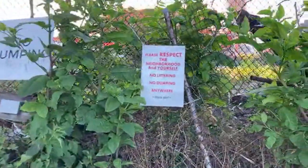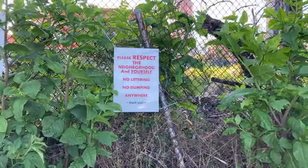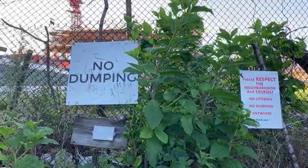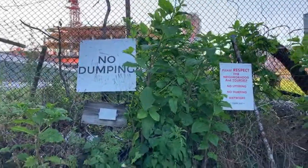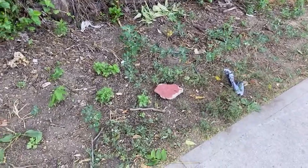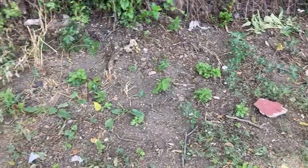By the way, please respect the neighborhood. No littering, no dumping anywhere. And of course, what do we got here? At the bottom of the no dumping sign, we have some litter and trash.